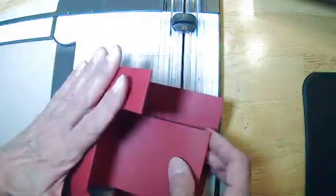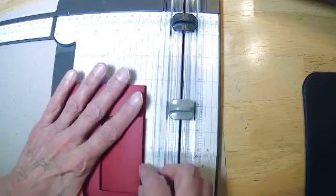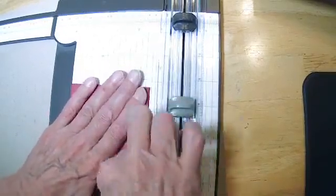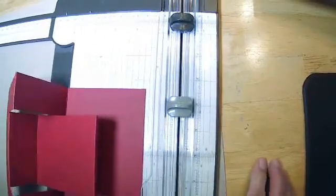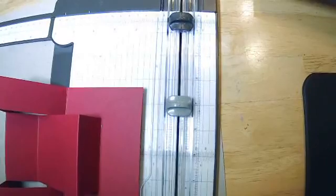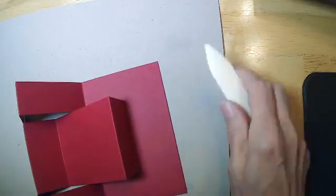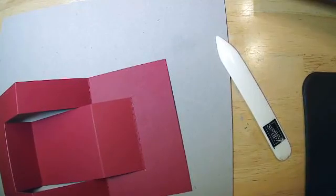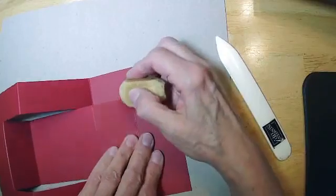Get this creased over. It worked! A wonderful start. Well, a second start, huh? Not that first one, but that's because I can't see. But I do have new glasses coming, so hopefully that's going to help with some of this glaring and light. All right, so first, I want to erase my pencil marks there because I don't really want them to be on my card.